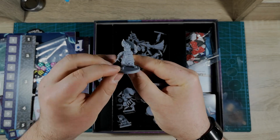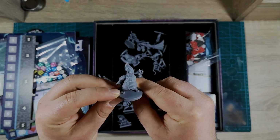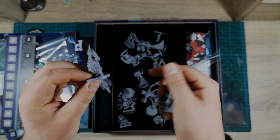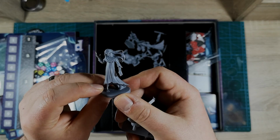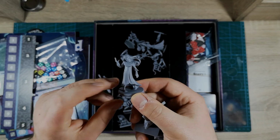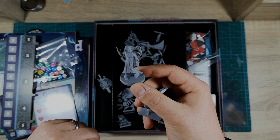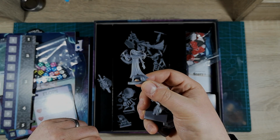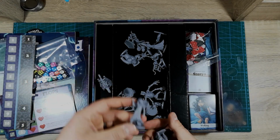We've got one of the bosses, who looks like he'll be a lot of fun to paint up. There's a girl in this. I don't know if this is the girl we're supposed to be protecting or some kind of, I don't know, possessed ghost type thing, but we'll find out. I'll have to search out her character card as well.